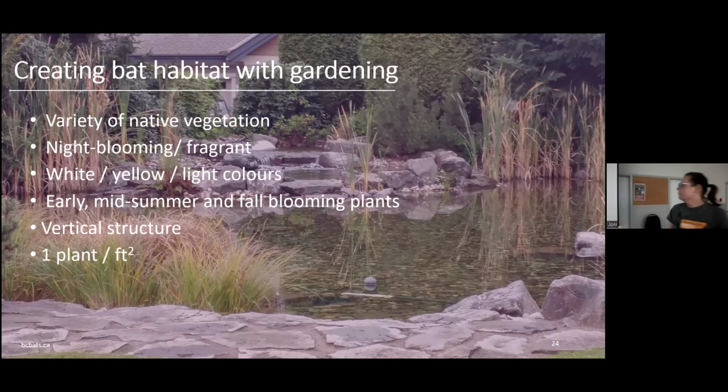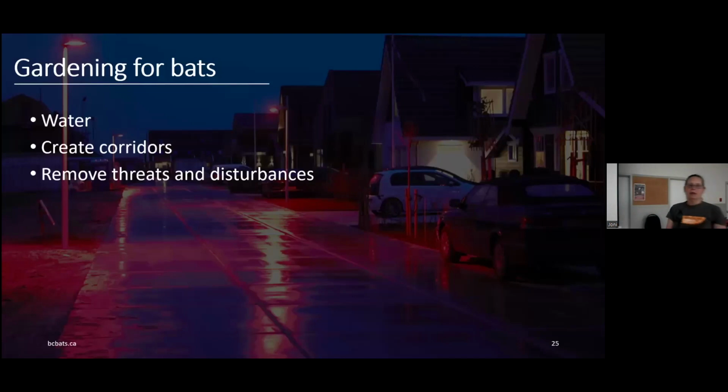This is from one of the guidebooks. Someone said one plant per square foot, but really what we want is diversity. The more diversity we have, the better insect community we have, and so the more bats we'll have.